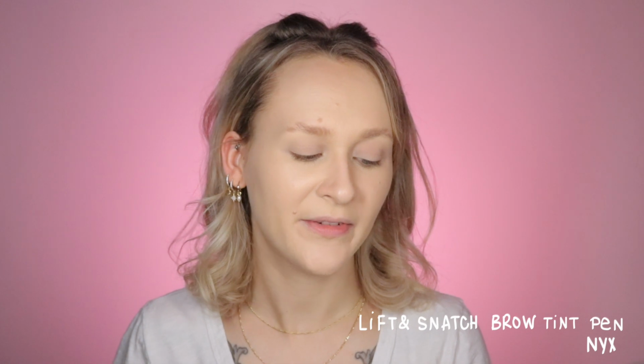And now let's go back to the brows. So I'm just gonna come and fill in the little gaps that I have with the NYX Lift and Snatch Brow Tint Pen that you see me using all the time. Still one of my absolute favorites, very affordable. The shade is great, and I mostly work on this part of my brows because I really don't have a lot of hair. Done for the brows. I always do the same thing.